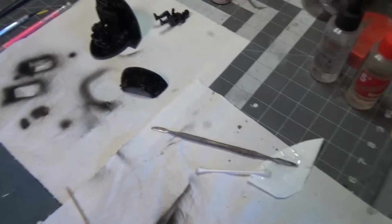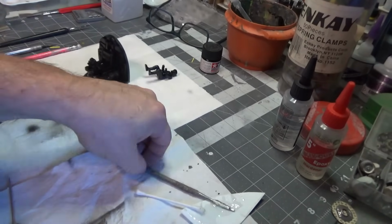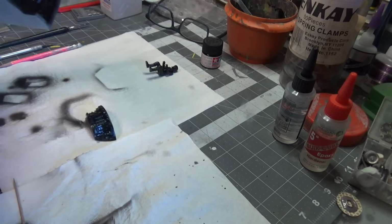Sorry, I don't mean to whip the camera around there. So now I can go into my dry brush painting on the engine, the visible engine bits, and the cockpit and the pilot here.